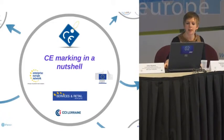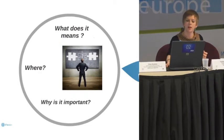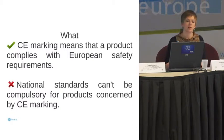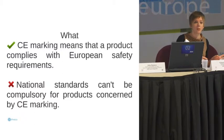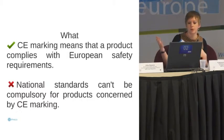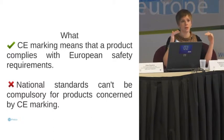So, about CE marking in a nutshell, the main questions are: what does it mean? Where, in Europe or in other countries, do you need to have the CE marking, and why is it so important? So what does CE marking mean? It means that the product complies with the safety requirements from European law. It doesn't mean that it's made in China or that it's the best product from one of your manufacturers. It just means that it's a sure and safe product.